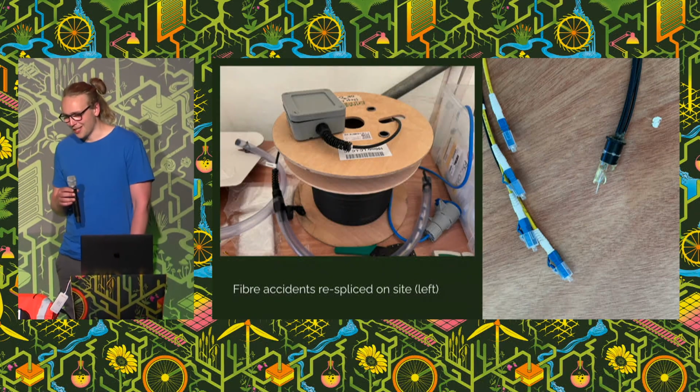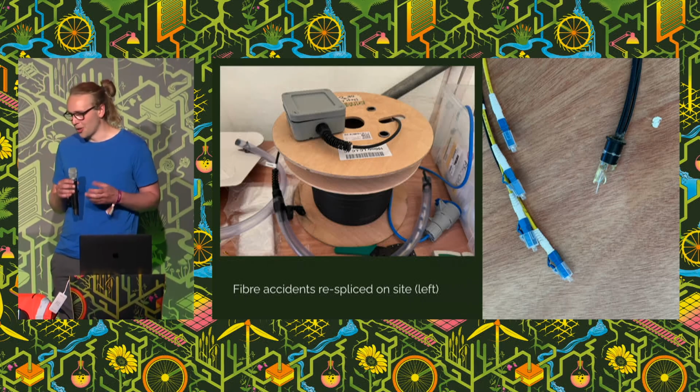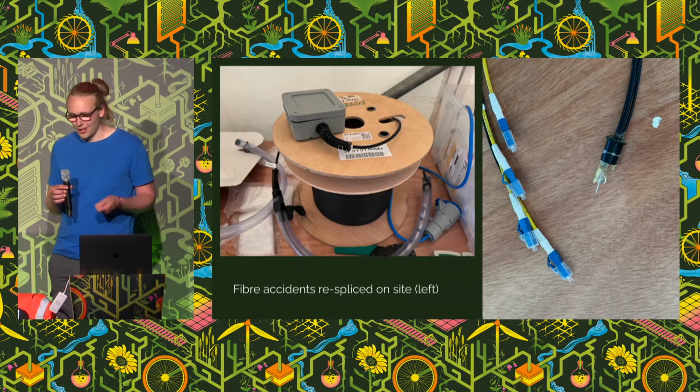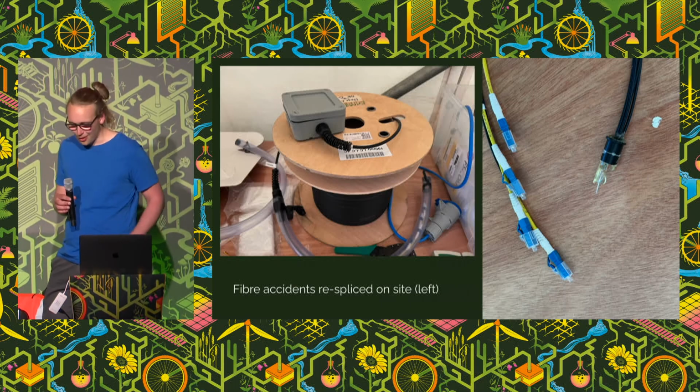As always, we maintain a full set of tools for running the network. We had a bit of an accident where one of the multi-core fibers was damaged. The end had been broken off, so in the field we spliced a new end on and kept it ready and working. We didn't have to replace anything. It was just splice a new end on and back into service.